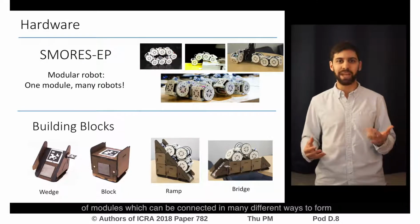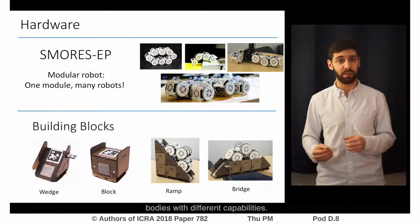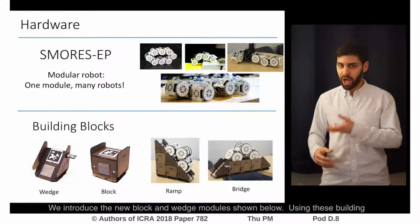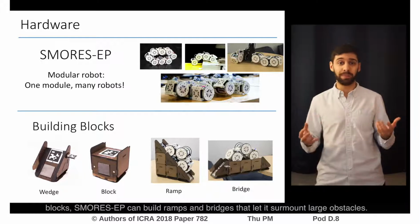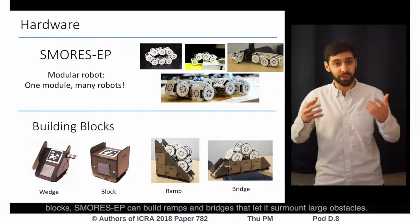In this project, we use the S'mores EP modular robot, which consists of a number of robot modules which can be connected in many different ways to form bodies with different capabilities. We introduced the new block and wedge modules shown below. Using these building blocks, S'mores EP can build ramps and bridges that let it surmount large obstacles.